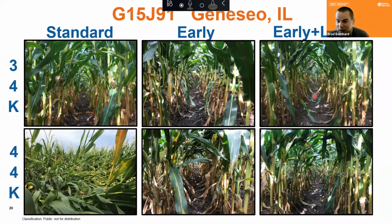So I want to focus on these bottom 2 right photos here. At the high population, this shows the difference between the early management and the early plus late season management. You can see in just the early management, there's quite a bit of firing going on at the lower canopy, some nitrogen deficiency going on. But in that image on the right, when we added that additional 60 pounds of nitrogen side dress, you can see that lower canopy really greened up for this hybrid. So this hybrid likes side dress nitrogen.